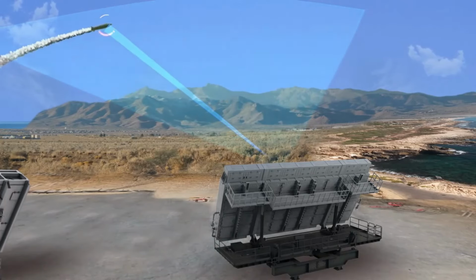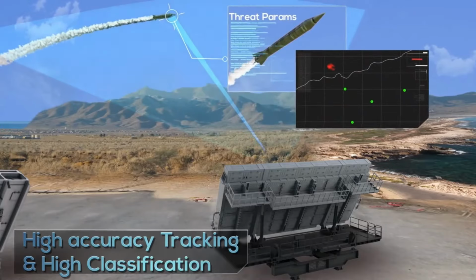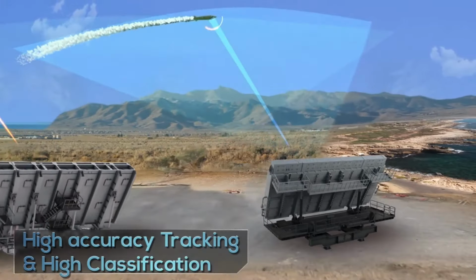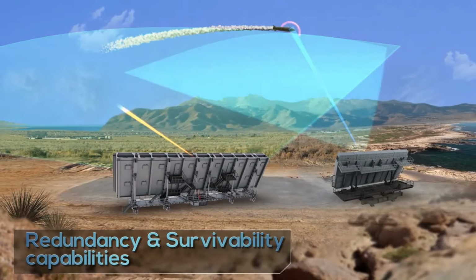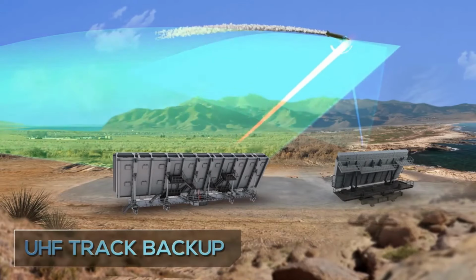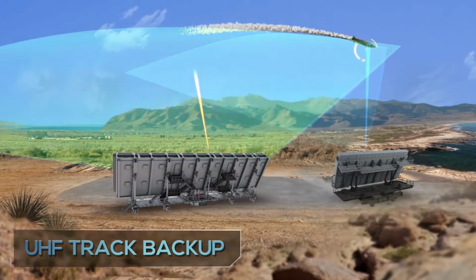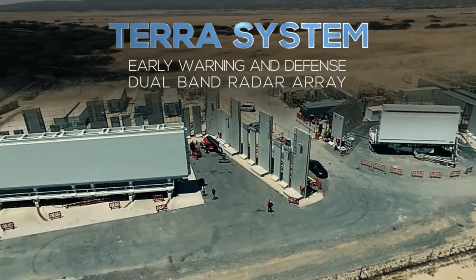The Super Swordfish has a range of approximately 1500 km. It was raised in 2017 for the Indian Ballistic Missile Defense Program and is now operational. 2 units of Super Swordfish were acquired by the Government of India in 2017. These radars have been deployed near the border areas facing China and Pakistan. Some of them have been deployed in the central part of India.